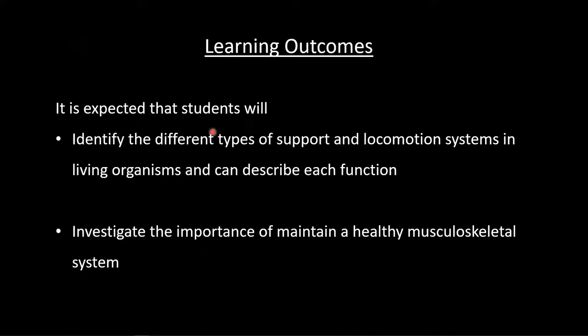Learning outcomes. Throughout the chapter, it is expected that students will identify the different types of support and locomotion systems in living organisms and describe each function. Investigate the importance of maintaining a healthy musculoskeletal system. So, the different types of support and locomotion systems, their functions, and a healthy musculoskeletal system.